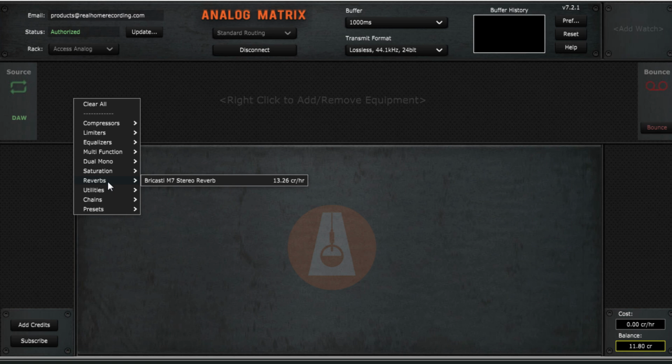All right, ooh. Speaking of expensive hardware, yes, they have one reverb unit on the main Access Analog server. They have another one, but it's not on the Access Analog server. They have the Bricasti M7. And if you don't know the heritage of the Bricasti, the people that used to work at Lexicon made the Bricasti. This is going back years and years now, okay? The Bricasti essentially is like the most modern Lexicon reverb you can get.